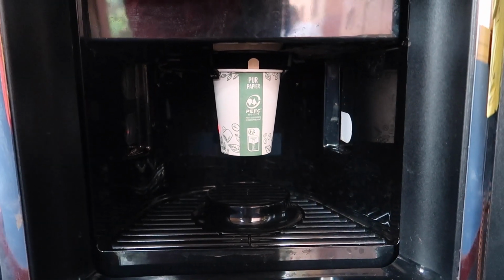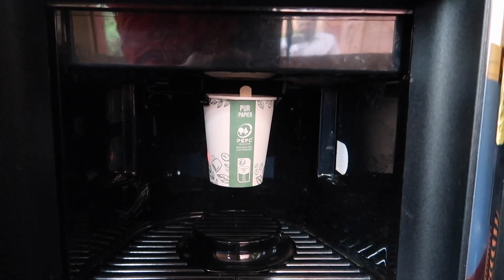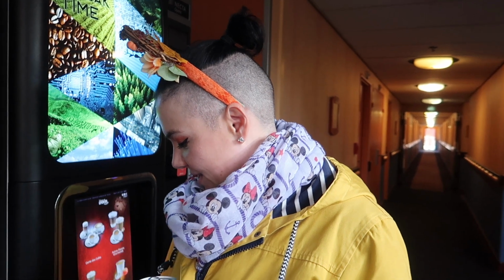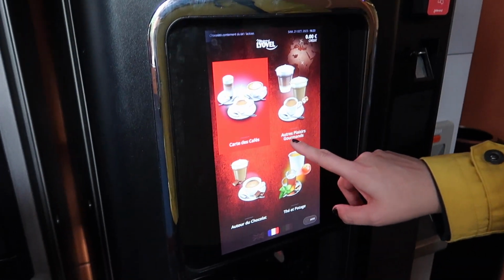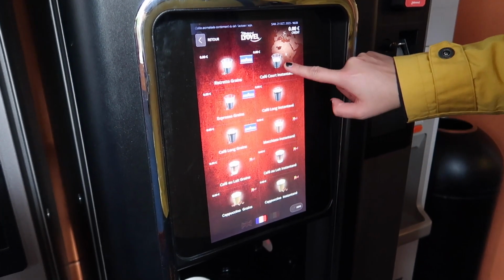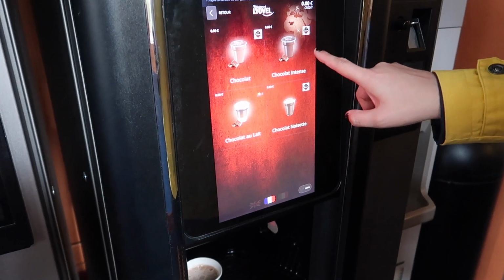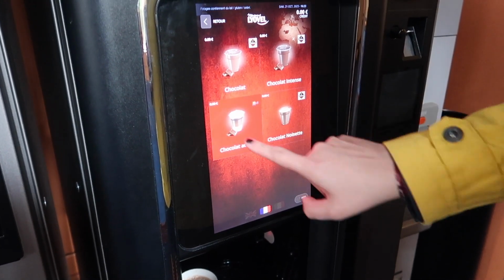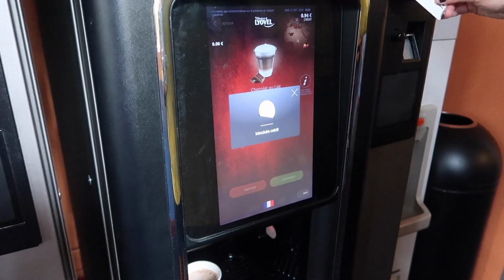There's a wee free hot chocolate. It's so cute. Lovely. There's tea, coffee, hot chocolate. I think there's hot milk as well. There's normal coffee as well. But what I do is I get one of the intense and one of the milky one, because they're a good treat together.